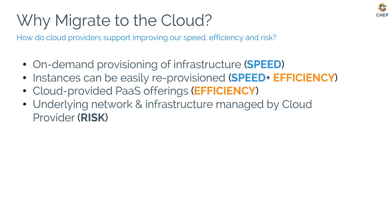Whereas by contrast, in the cloud or on AWS, we can provision infrastructure on demand, greatly increasing the speed with which we can deploy. Since those AWS systems can be easily re-provisioned, we can also spend less time on maintenance tasks for long-lived systems and potentially costly deployment rollbacks, increasing the speed and efficiency with which we're able to iterate on our code. AWS also offers a variety of PaaS tools, things like S3 and RDS, that we can use to deploy our content to a managed service, rather than spend resources managing those services ourselves, which can further increase the efficiency with which we can work.